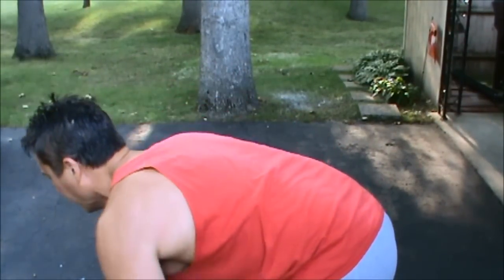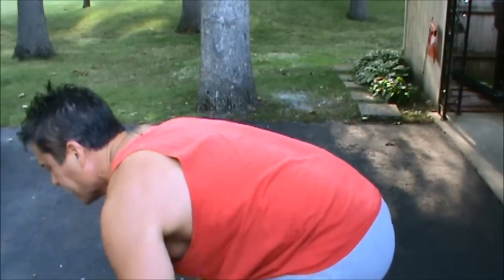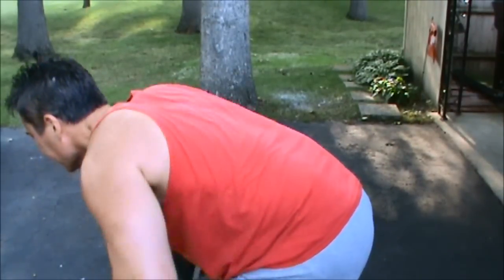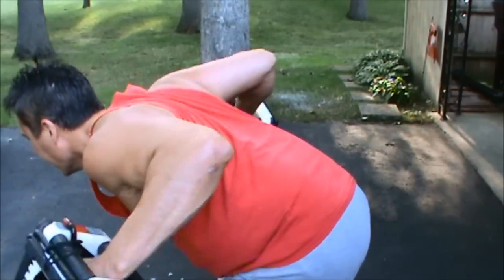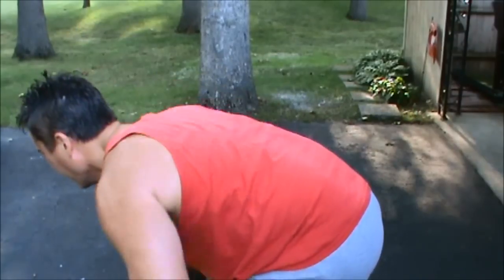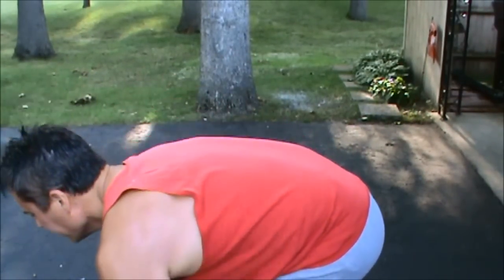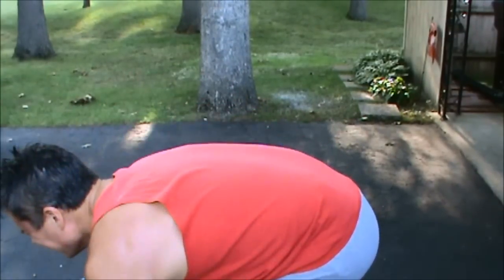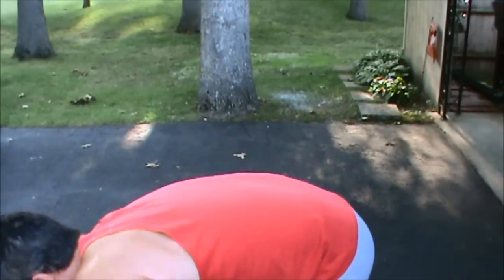And I come back up, 1. I try to bring it out a little bit wide so I can hit the rear delts at the same time. Hopefully this is getting it in there. Okay, I can go. Honestly, I'm burnt.